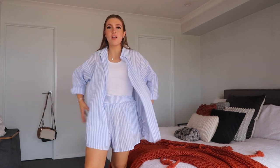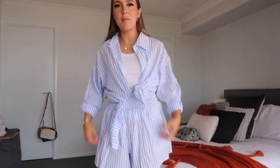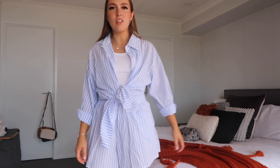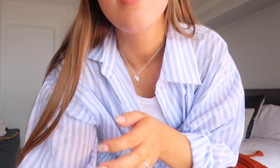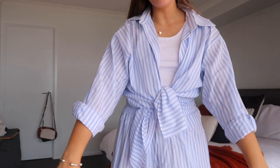How's this meant to work? Can I do like a little tie at the front? I mean, that might look a little bit cuter. I don't know. My battery's flashing dead. So this is the Renardi shorts and the Renardi top. Matching set, blue and white stripes. Cute, but I don't know if I'm cool enough.